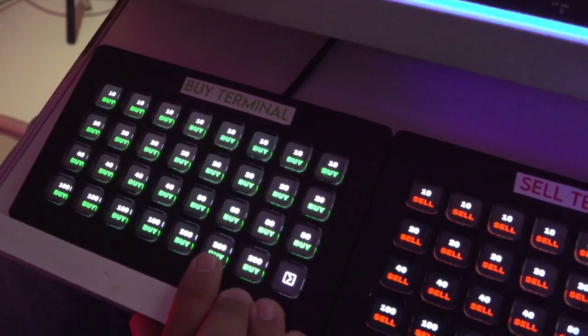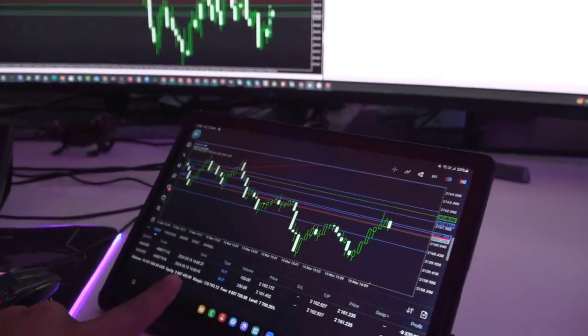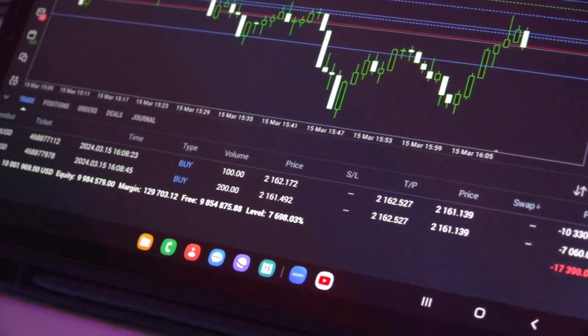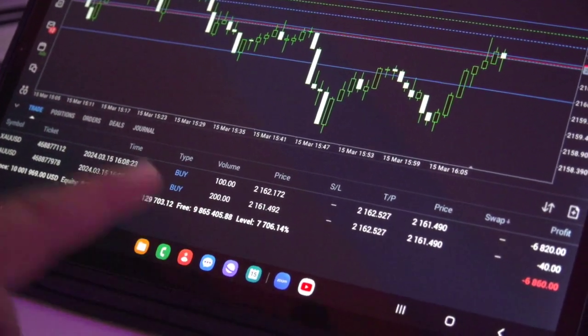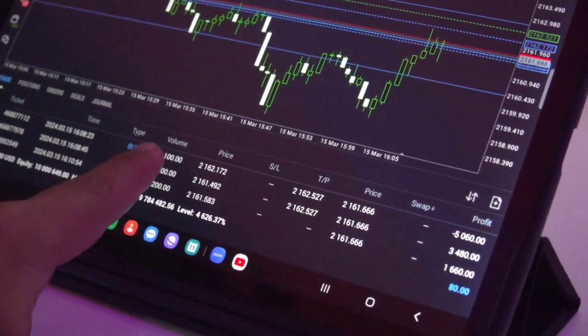See, this is a 200 buy, and you can see right now there are only two trades in the account, only 300 lots are open, so I'm going to take another entry, so there will be 500 lots total. So here we took another entry, so there is a 200, 200 and 100.